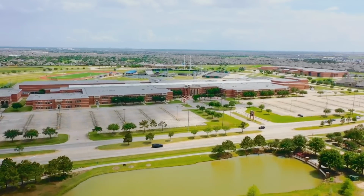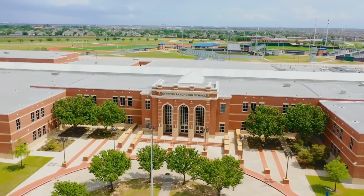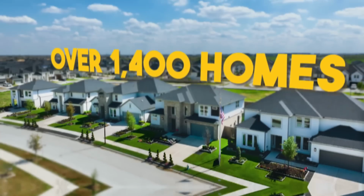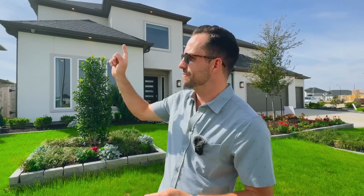But before you go and make a commitment, you know you wanna be in Cypress, you know you want those great Cypress Fairbanks ISD schools, you wanna be located in close proximity to Highway 99 so you can get in and around Houston quickly. You wanna make sure you've turned over every single stone. Well, we've got a stone to turn over for you today. We are at a brand new community right here in Cypress, Texas. It's gonna have over 1,400 homes when it's complete. And we've got 5 different houses.